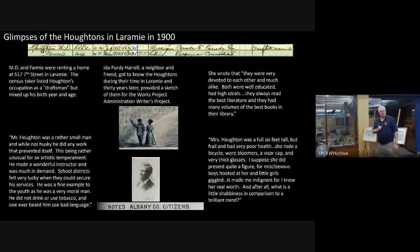Mr. Houghton was a rather small man, and while not husky, did any work that presented itself, this being rather unusual for an artistic temperament. He was a wonderful instructor and was much in demand. School districts felt very lucky when they could secure his services. He was a fine example of the youth. He was a very moral man. He did not drink or use tobacco, and no one ever heard him use bad language.